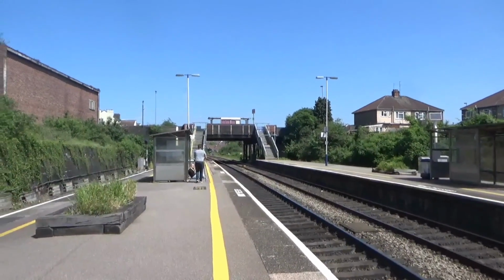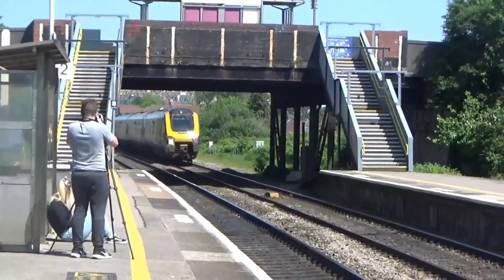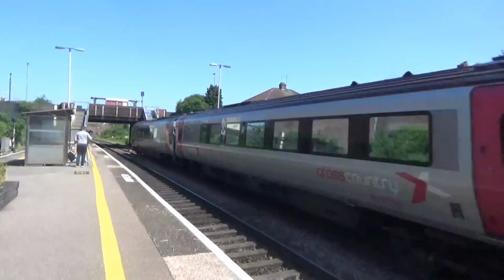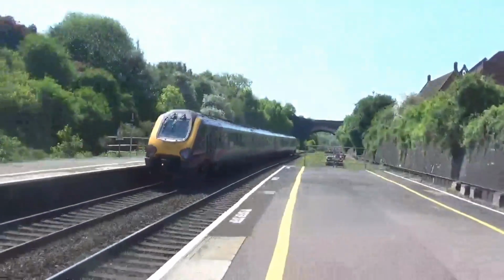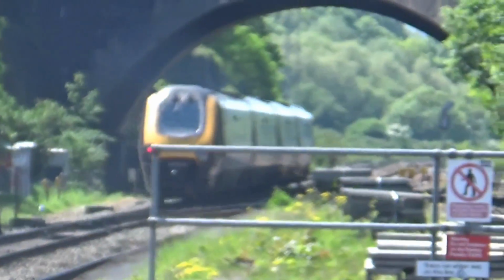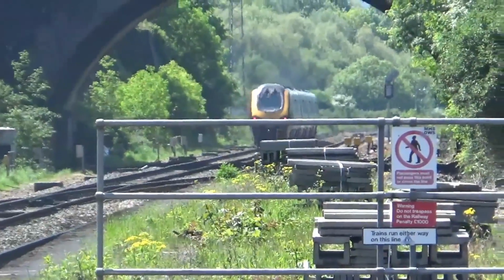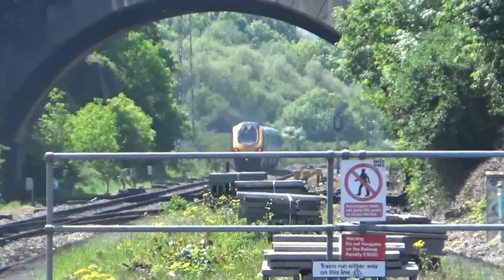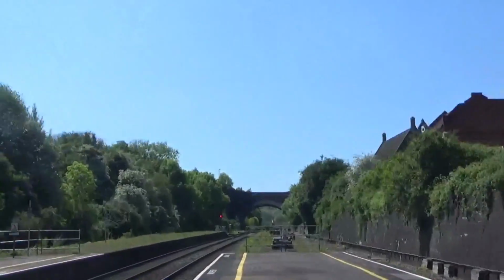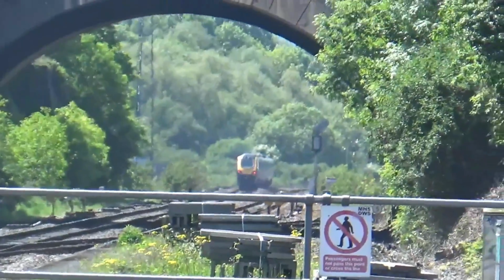Okay, passing through now is a cross-country service from Glasgow Central to Plymouth. See it down the view there if I lift my camera up a little bit. There it goes.